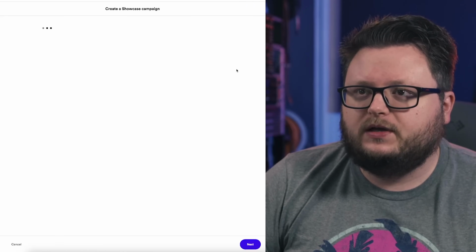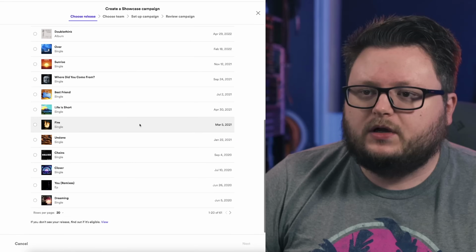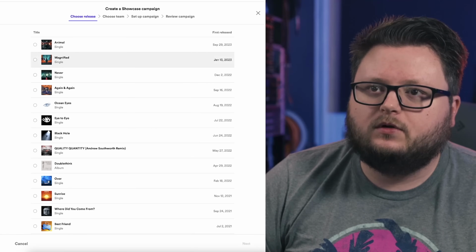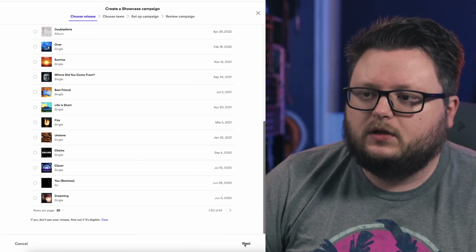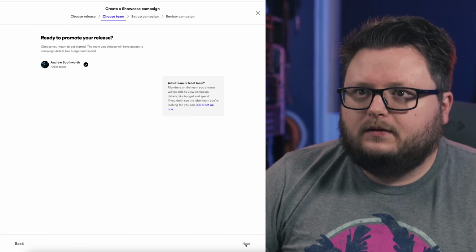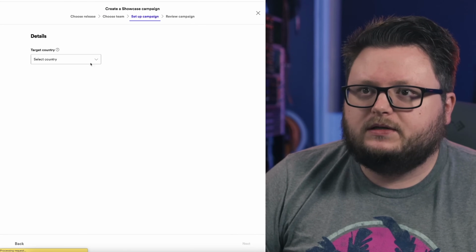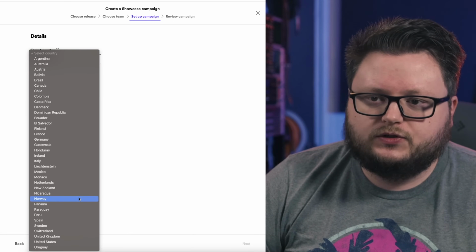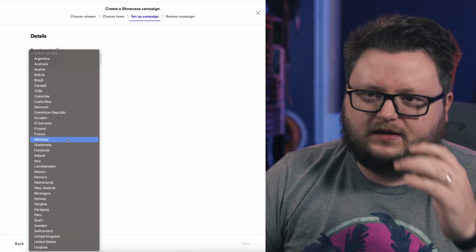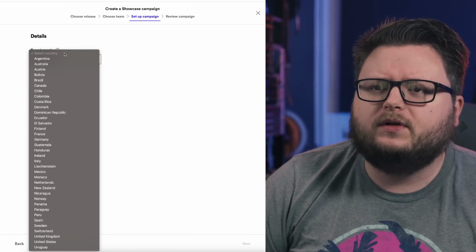Let's do schedule Showcase. And we just choose a record, any record, old, new, doesn't matter. It can also be an album or whatever. So if I choose Magnified, for example, I'm going to click Next. And then that's the team. I'm going to click Next. Target country. They have all these countries, which is awesome. It's way more than Marquee and way more than, I think, also Discovery Mode, although maybe I'm wrong about that.